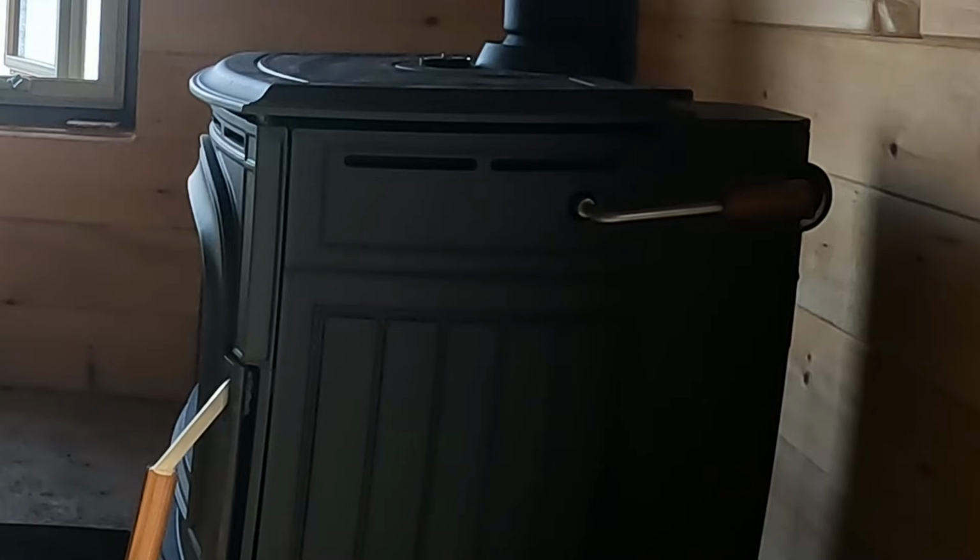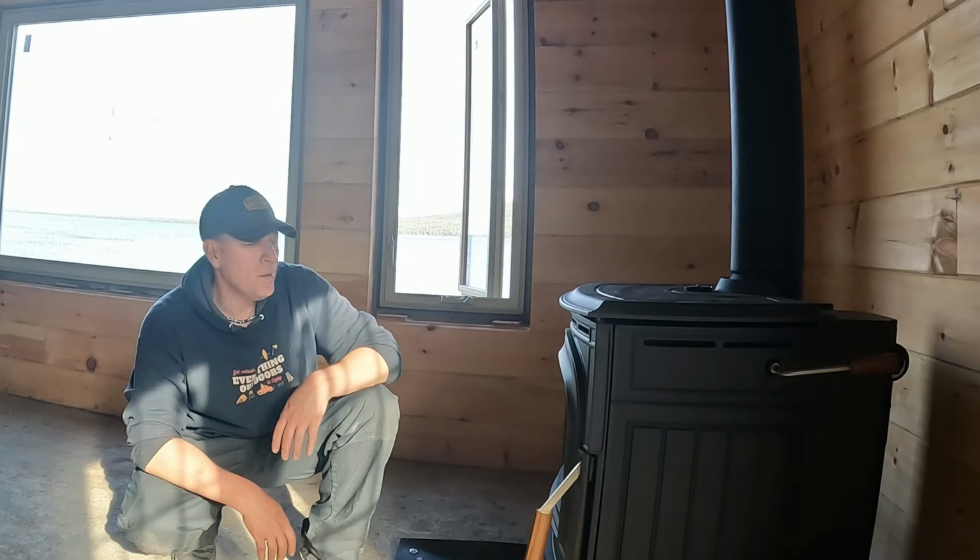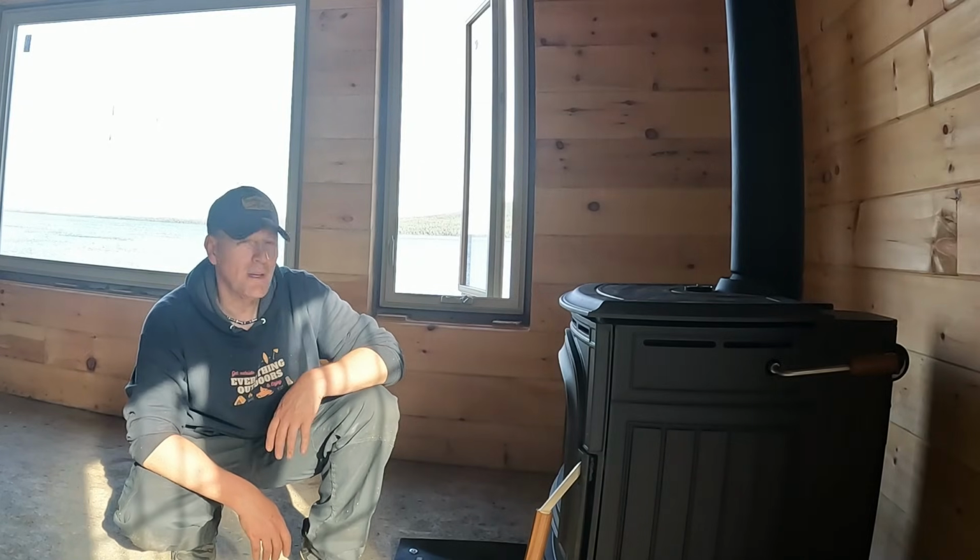Well guys, I'm just going to monitor this first small fire in the stove, and it just seems to be working so well, which is what I expected. Blaze King stoves have excellent reviews. They've been around forever, and they're noted as one of the most efficient stoves out there. And I actually have one now.